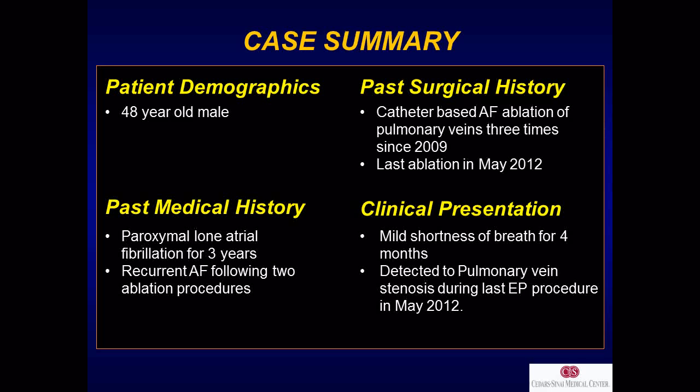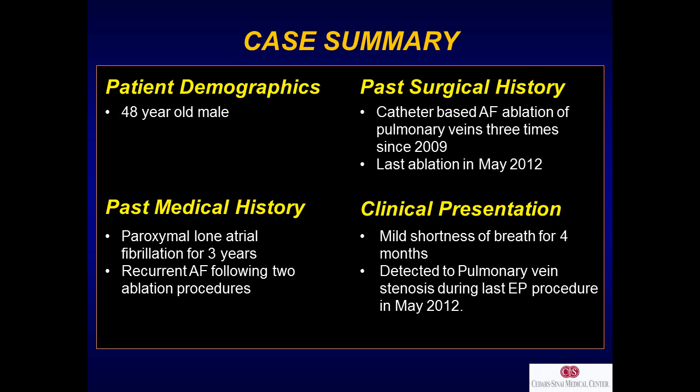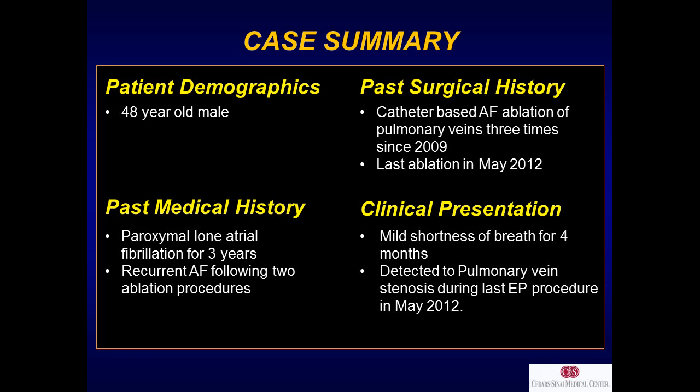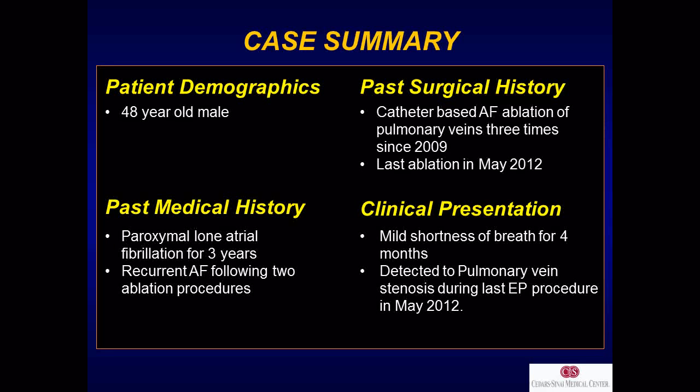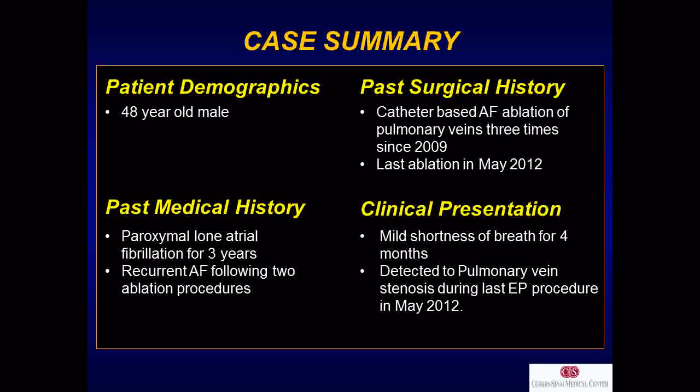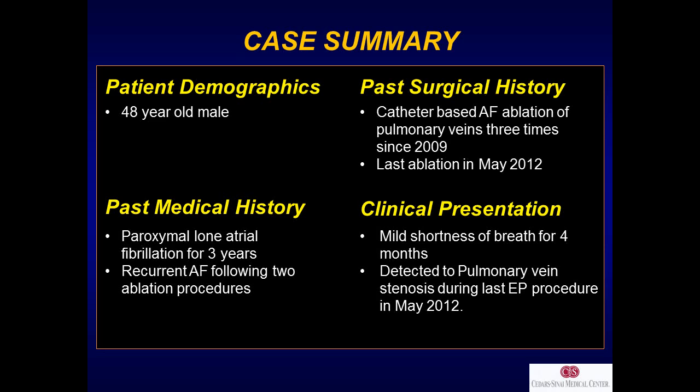So he's a 49-year-old gentleman who did have catheter-based AFib ablations in the pulmonary vein 3 times since 2009. I don't know whether, Dr. Natali, you did the procedure. Presumably you didn't. And his last ablation was in May 2012. He has long-standing paroxysmal AFib for 3 years, recurrent AFib following 2 ablation procedures, which led him to have the third.